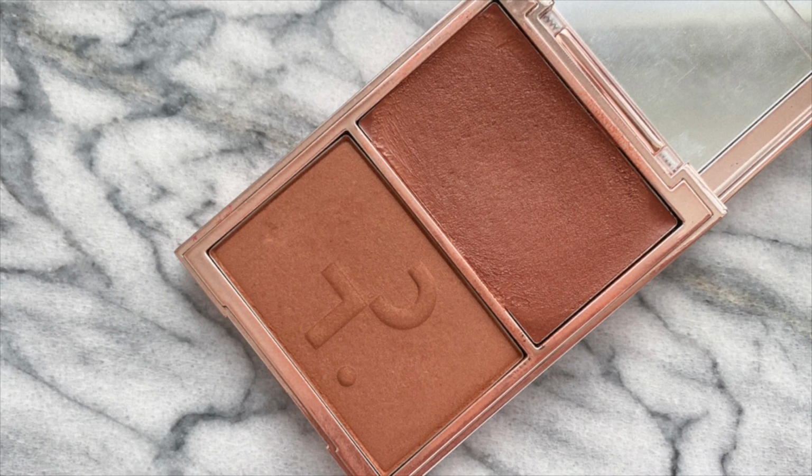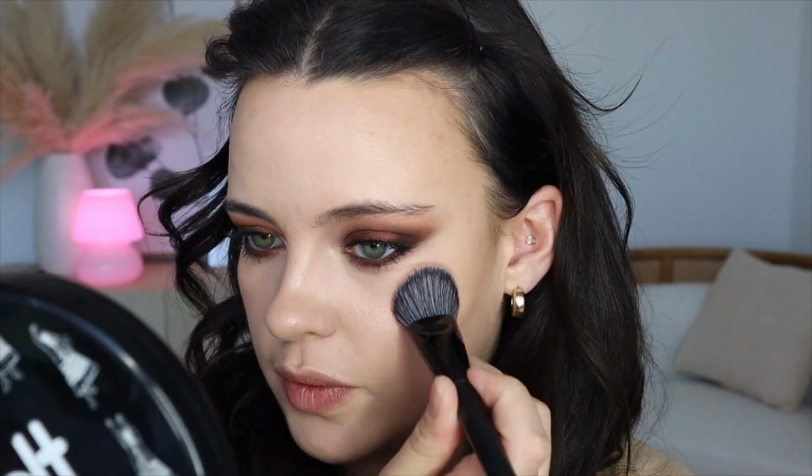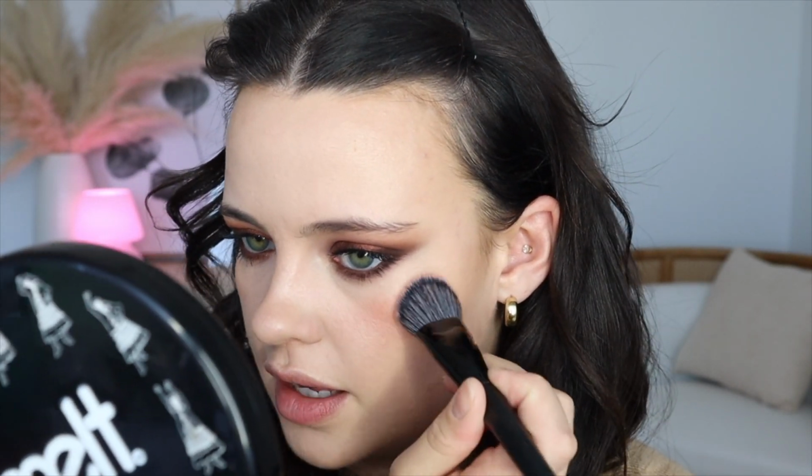Okay, now for blush, I went to grab my bronziest of bronzy blushes, and this is the one I'm going to use. It's the Patrick Ta She's So LA. I'm gonna first apply some of the cream, and then I'll decide if I want to put some powder on top. I don't know how intense I want my cheeks to be, but I took my little Quo Beauty foundation brush, and I'm going to press it right here.